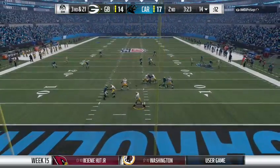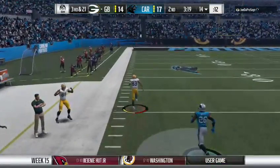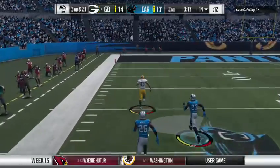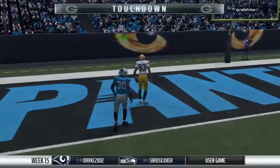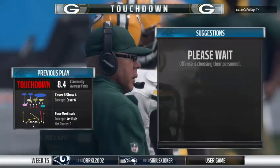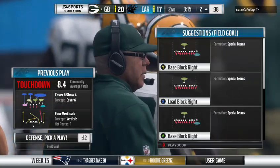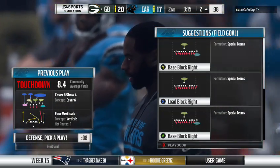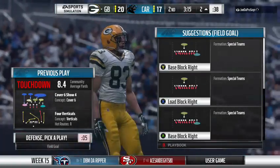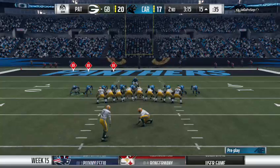On 3rd and long, it's Rodgers. Complete to Janis. The 40, 30, 10, 5, touchdown, Packers. Jeff Janis, his 3rd touchdown now on the year. And the Packers are able to cash in for 6. And correct me if I'm wrong, that was just a simple fly route, wasn't it? No, there's nothing to correct at all. You've got it down pat.